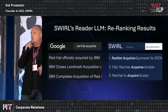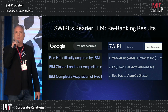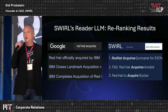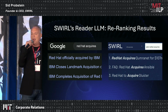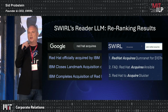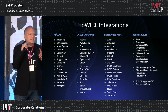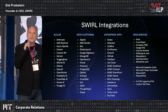If you search right now, go to Google, search for Red Hat acquires. The number one answer is all about IBM acquiring Red Hat. Why? Well, it's popular, and you know they spent a lot on that PR and SEO. If you ran that through Swirl, it will pick up results 7, 8, and 9 from Google, which are about Red Hat acquiring companies. LLMs and AI care about word order and that you're actually on topic. That's contextual accuracy.